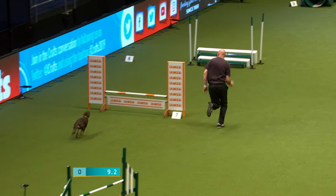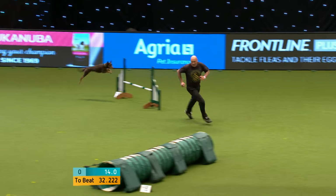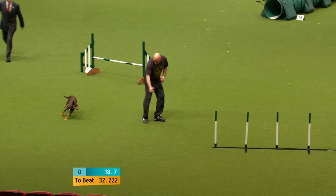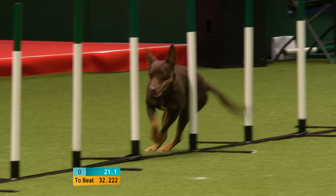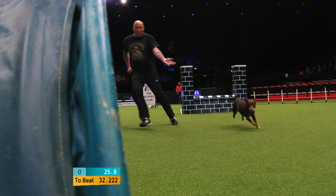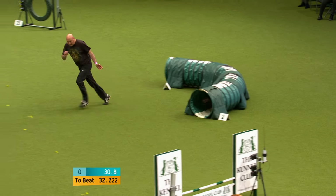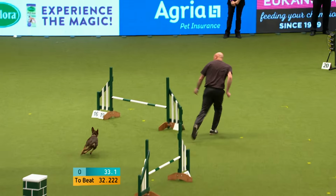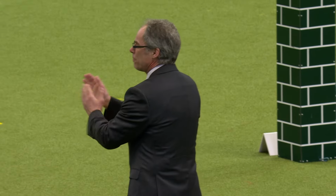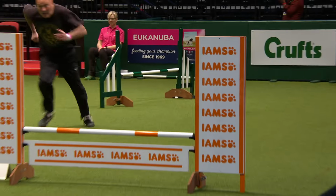Nicely round the jump there, down through the tunnel again. So line turn there into the tunnel as we go across to the weaves, into those poles. Nicely through there, left turn, into the tunnel. Come on, Nigel. 3 to go. And through the tyre, well done, it's a clear round, 35.4:05 goes into second place. Well done, Nigel.